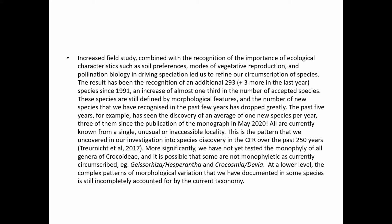And you'll know that Ishmael, after this book came out, in fact the year it came out, I think, found another new Moraea. It's one of 3 new species that have been discovered since the book came out, but all of them are really, really localized endemics. Okay, so I don't anticipate we're going to find very many more, and if there are, they're going to be very local endemics.